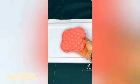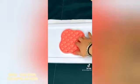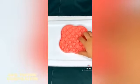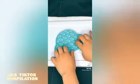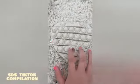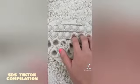The first one is this really pretty pastel pink. Oh my gosh, wait, this Poppet's so good. The blue one. And my favorite one, the car. I'm sorry for fidgeting, but fidgeting's what I do. And one of these days you steal my fidget, I'll explode all over you.